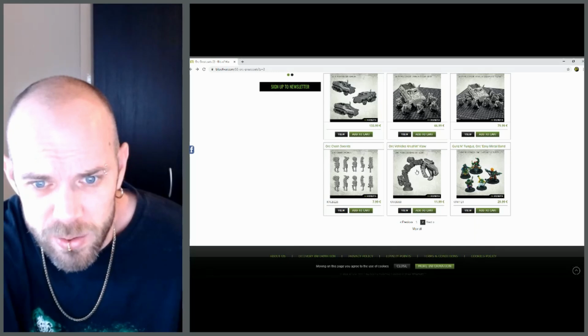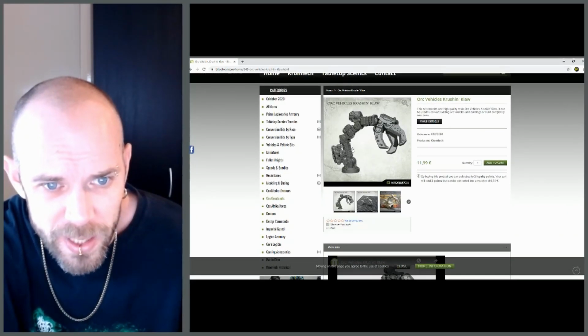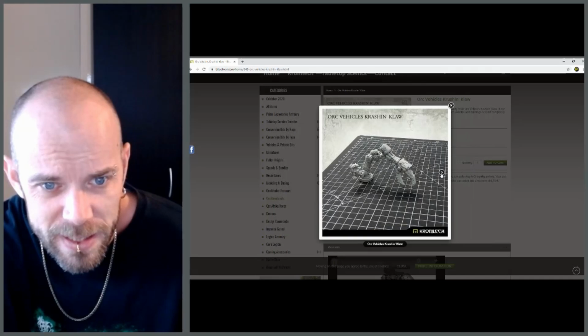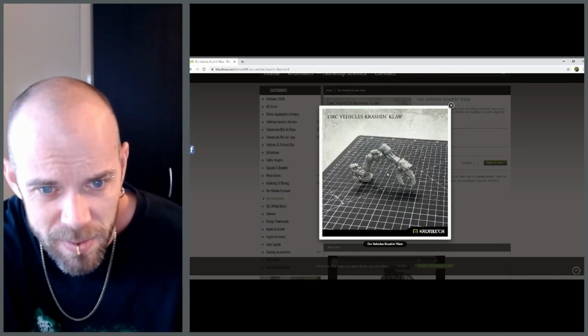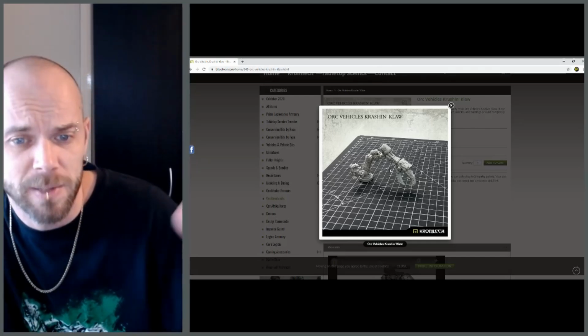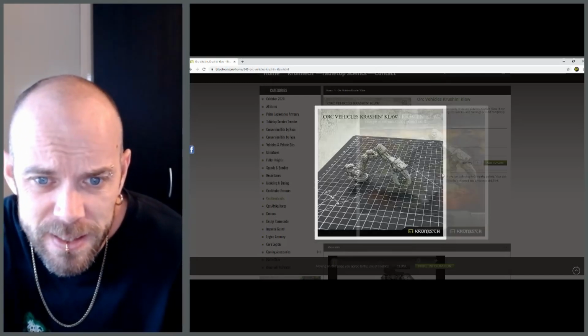The Orc Vehicles Crushing Claw. This is cool. Operated by a little Grot there. Little mad scientist looking Grot operating the claw there. That's cool. That'd go cool on a battle wagon or something, or even just a bit of terrain. You could have a bit of terrain looking like some kind of scrapyard and the Grots, you know, moving bits about, and yeah, I like it.